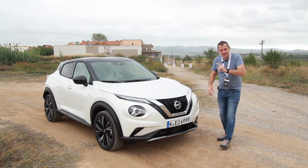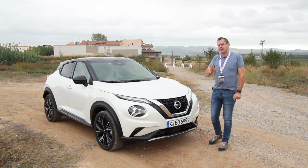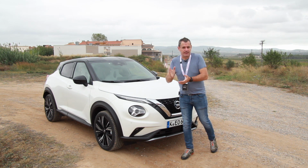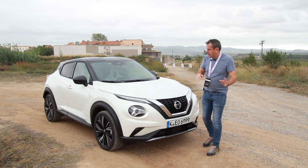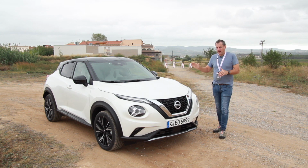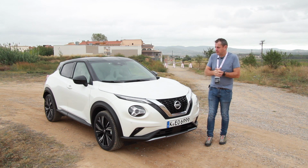A 1 litre 3-cylinder. There isn't going to be another engine just yet. They don't know exactly what they're going to do in the future. It's going into manufacturing next week in England, and they're going to ship it out worldwide with Brexit approaching. It's complicated, very complicated. But this one is the 6-speed manual. It has a Renault-built gearbox in it, so it's kind of vague. It's not the greatest thing.